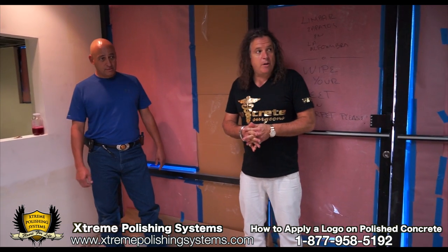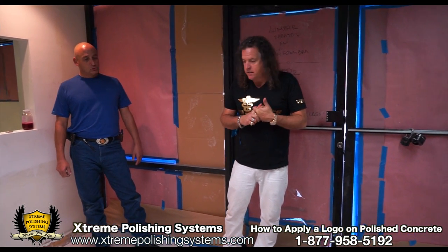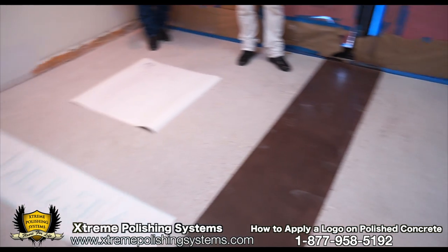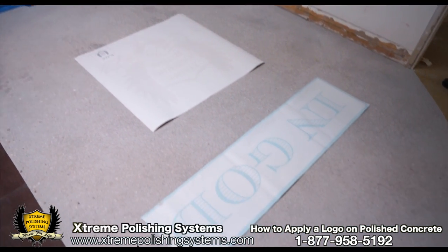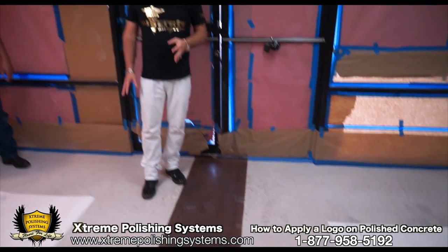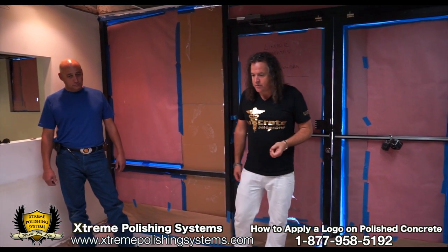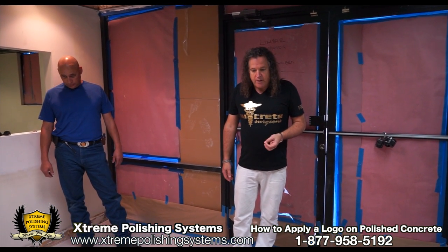Today we're gonna be here with Dr. Jimmy, Mr. Razor. The usual suspects are at hand, and we're gonna be doing some application of some logos. We have the Xtreme Polishing System logos, and then we have the In God We Trust logo on the top. And this concrete that we're gonna be polishing was some really nasty concrete that had VCT on it for 19 years, that just was brittle and just crumbled off the floor when we took our scraper to it. And we got a really nice substrate now that's got exposed aggregate.